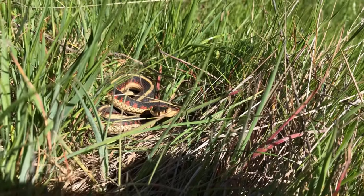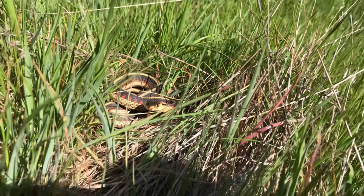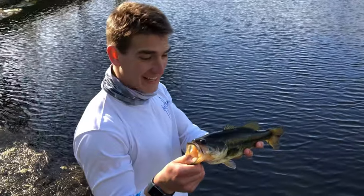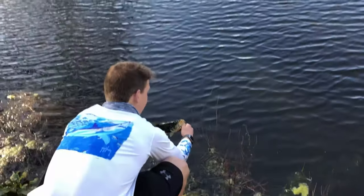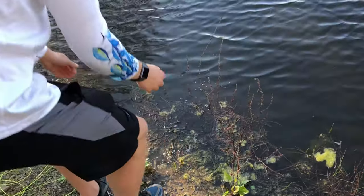Beautiful racer snake. These things eat fish. And you can tell he's in his defensive position, so we're gonna let him be. Last cast, caught this nice one. Here he goes, right back into the water. Perfect.